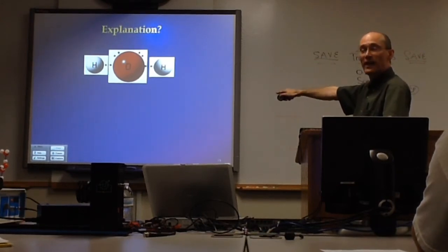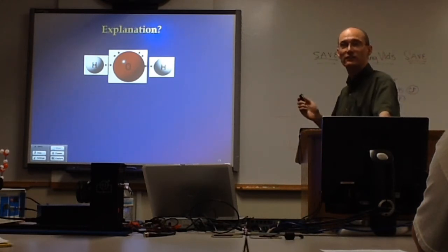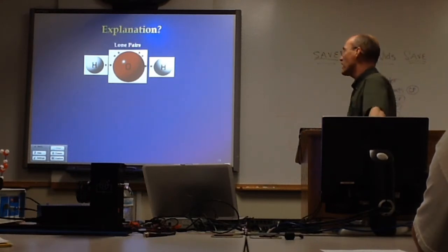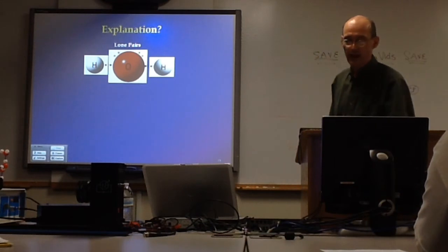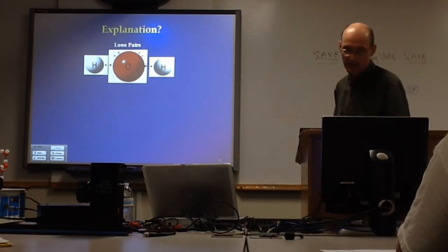That forms what's called a covalent bond. Very strong bond, okay? It takes a lot to break the hydrogens off of the oxygen. It takes a lot of energy to do that. It can be done though. So these two top pairs, the 4 electrons there, they're called lone pairs because they have no electron to share with, so they're lonely, I guess.